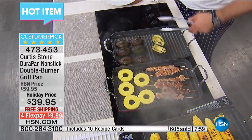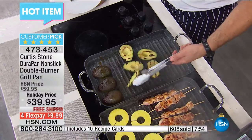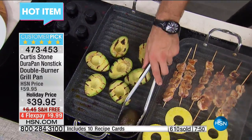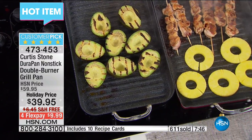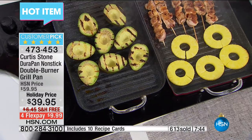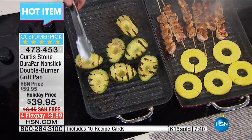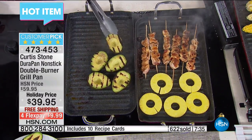Have a look at these grilled avocados that I'm doing here. Tina, have you ever tried the grilled avocados? No, I've never tried the grilled avocados. I've only done chicken and steak on them because unfortunately I'm not much of an outside person, but I love to grill. And this has given me my love to grill back again. Oh, that's wonderful. What a great story.